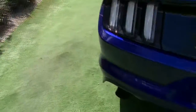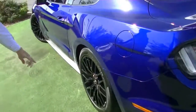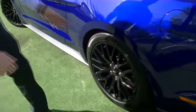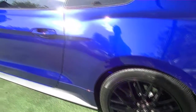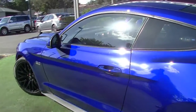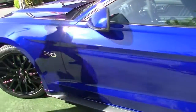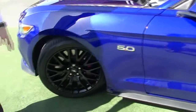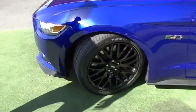Nothing I can really pick on, no scratches, dings, marks, nothing on the vehicle. Another untouched black wheel there, heap of tread on the tire. Coming around the side of the car, really good condition. No marks. Of course, you have your side indicators in your mirror, color-coded mirrors, 5-liter badge there. Another good condition front tire, heap of tread on that, and an untouched front wheel.